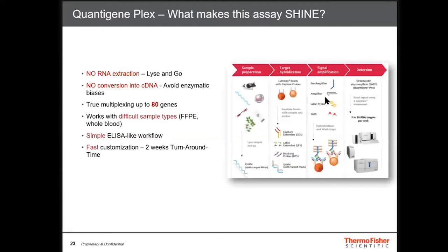So, Marcel, sorry to interrupt. Of course. So multiplexing is a huge benefit of this assay, which I can see compared to the qPCR. What about the sensitivity? Did you measure the sensitivity? I'll show you that in a moment. Yeah, that will be a question. Yep. I actually have a data slide that compares sensitivity of the singleplex and the multiplex assay, and then you can compare that to what you believe for qPCR.